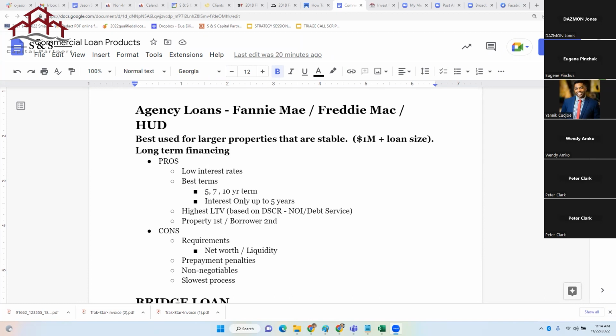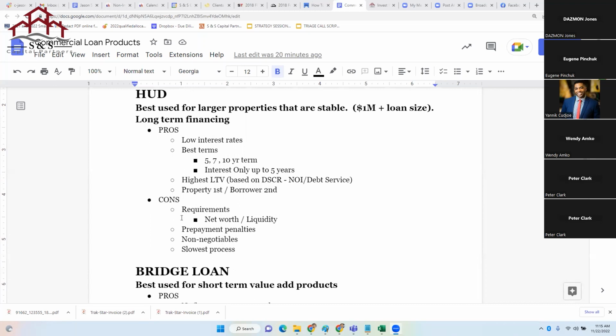So some of the cons of this are going to be the requirements, right? Net worth and liquidity. That comes into play because you're working with agencies. They want to check boxes, right? So you have to have that box checked. Usually the way this goes is that your net worth needs to be equivalent to the size of the property that you're buying. If you're buying a $10 million property, you need to have $10 million of net worth. And then they want to see liquidity. This can vary, but you may see 9 months of mortgage and interest payments. It may be a year or something like that. So you're going to want to have some sort of liquidity, and this varies between lenders.